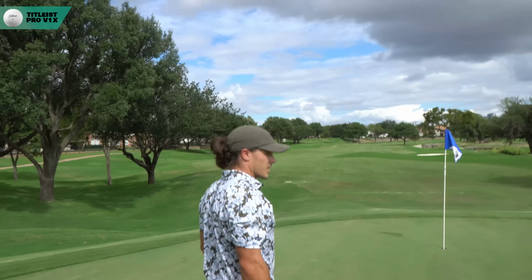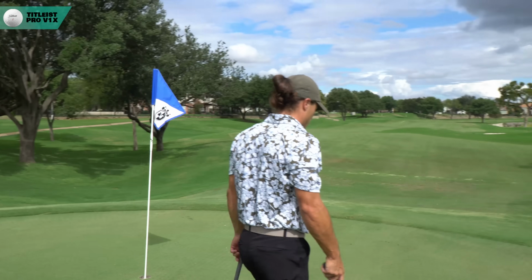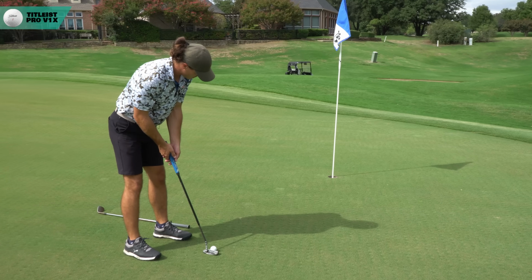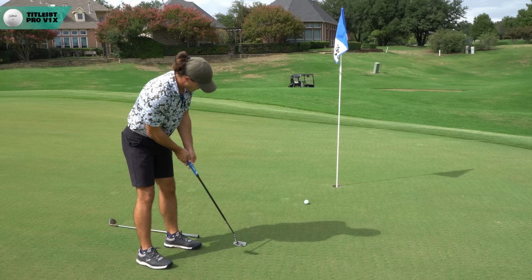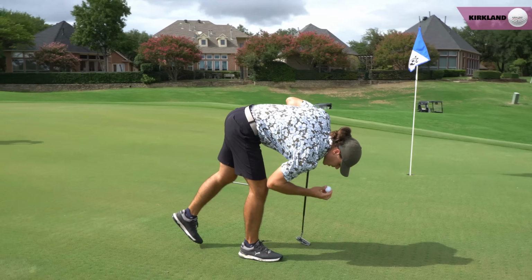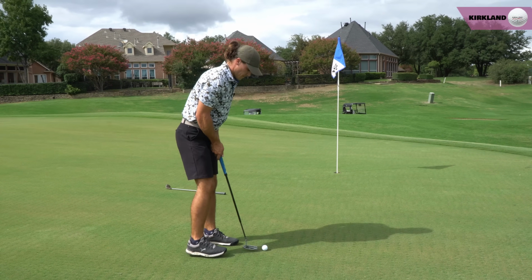Titleist there, I made good contact, so the ball reacted as I would expect it to. Good reaction here. Let's just go ahead and finish these out, make 2 birdies here. So there's one for Titleist. Kirkland, how are we looking after those? It doesn't even have any marks on it yet. It's impressive.